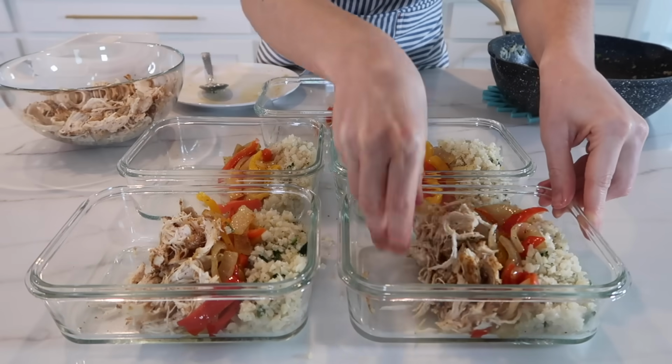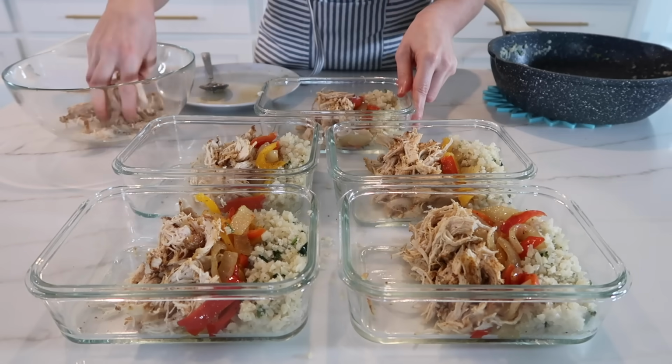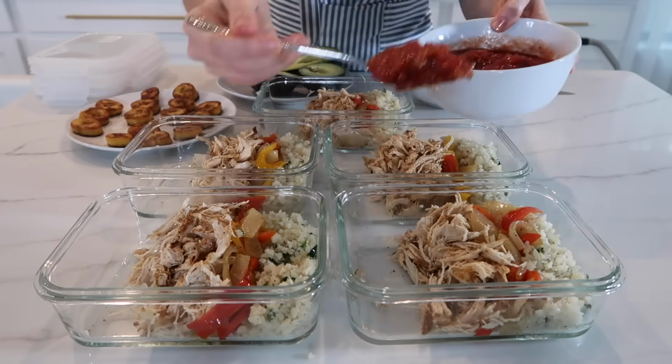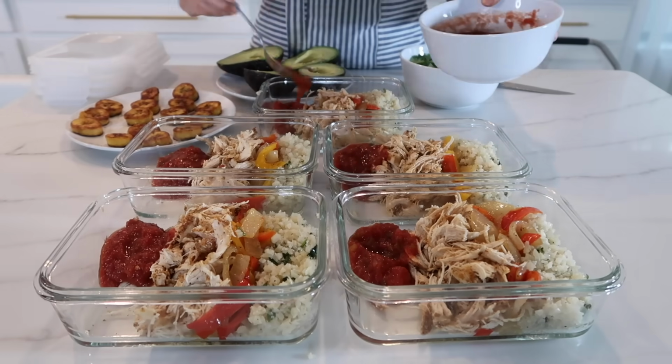Then I'm going to add in the shredded chicken along with a couple spoonfuls of salsa to each container. Now I just used a pre-made organic salsa that I got from the store, but you can definitely make your own homemade salsa for this recipe.